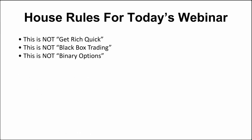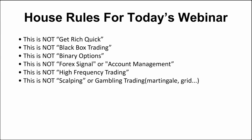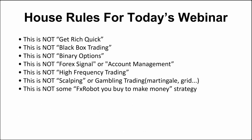This is not binary options, where a lot of people are peddling right now and scamming others and so on. This is not binary options. Pretty much most of it is a scam. This is not forex signals or account management. This is not high frequency trading, which is very, very difficult for most people to do anyway. You would have to have a lot of resources to be able to even do that. This is not scalping or some gambling trading technique like martingale grid, trying to game the system. This is not that. Although you could use what I'm going to teach you for scalping to an extent as well, but essentially that's not what we focus on in our tactics a lot. So this is not some forex robot you can buy to make some money strategy.